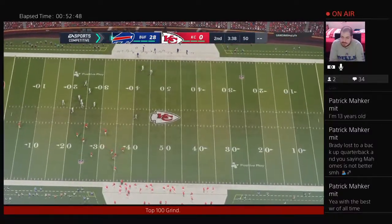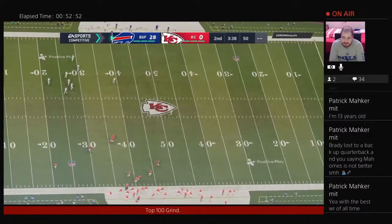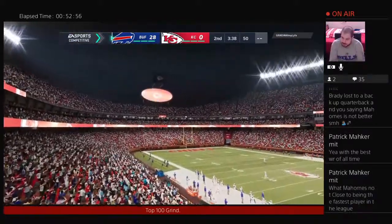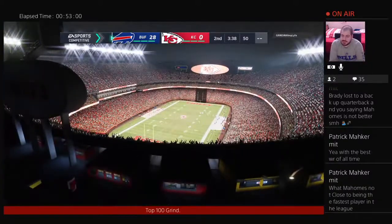And I'm at the 50. I'm just going to kick the onside kick. I might as well. They're hitting my kicker after the extra point. I don't care if he knows I'm doing it. No. Tyreek Hill's the fastest player in the league.